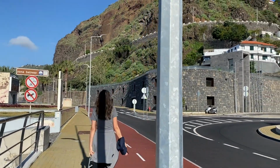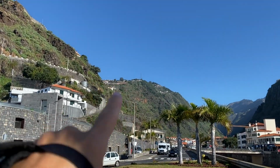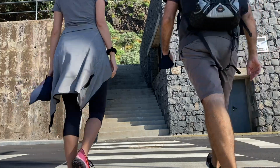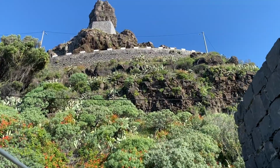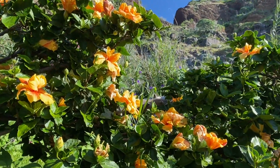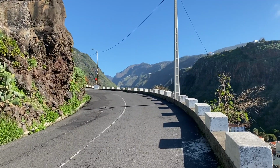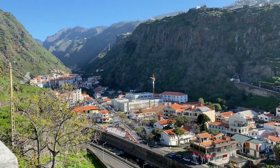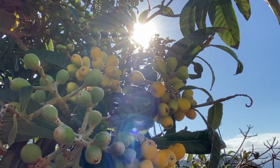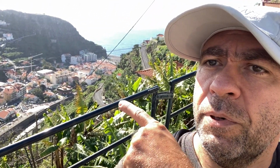Today is an amazingly sunny day and we are going up there in the valley to walk along the Levada, which is, according to photos, really pretty. The beginning is quite challenging. It's just this bit up this steep road from Ribeira Brava. So we're not that far yet, but the road is really steep.